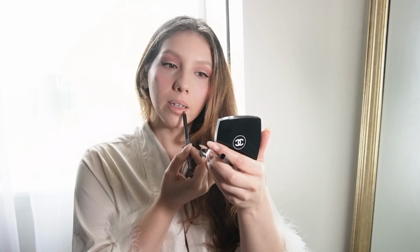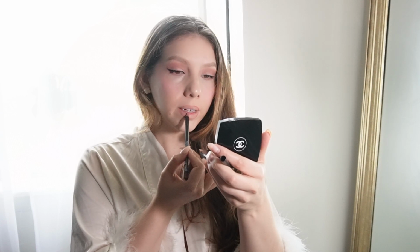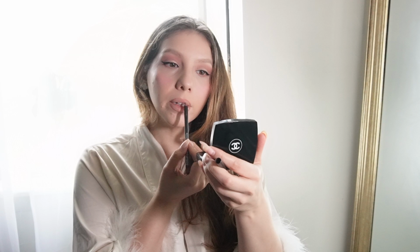So I feel like this lip liner makes my lips look a little red. I'm not really going for that. So my lip liner is done.